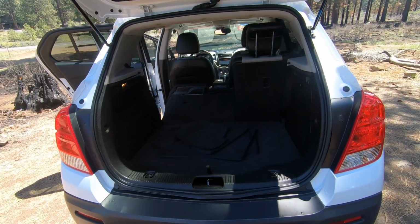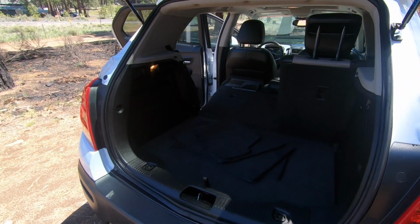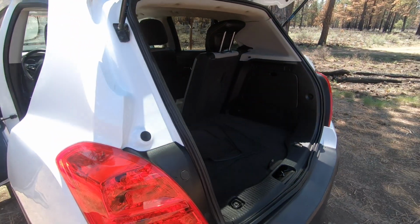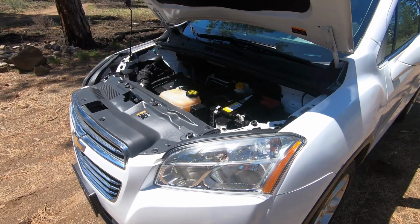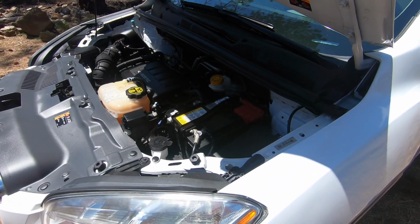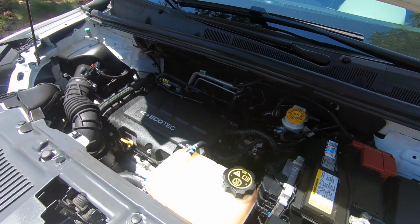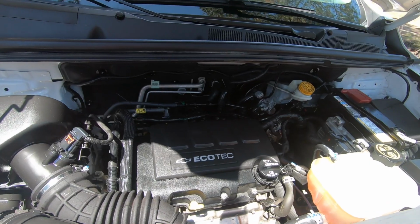You can see that with those seats folded down, you've got a lot of cargo capacity, and even with them up, it's still fairly decent. The Trax is offered with a single engine offering. It's got a 1.4 liter 4-cylinder turbo with 138 horsepower. That's paired to a 6-speed automatic transmission, and you can get the Trax in either front-wheel drive or all-wheel drive.